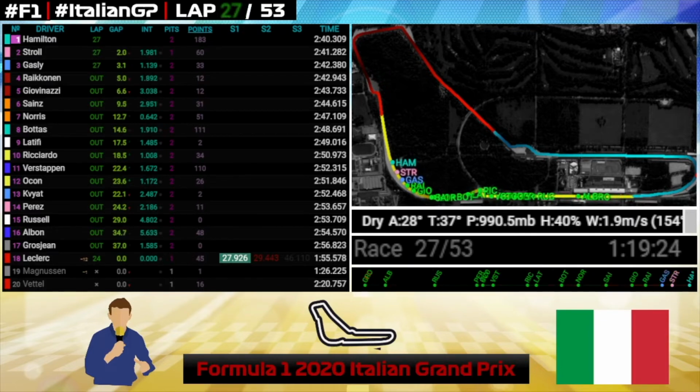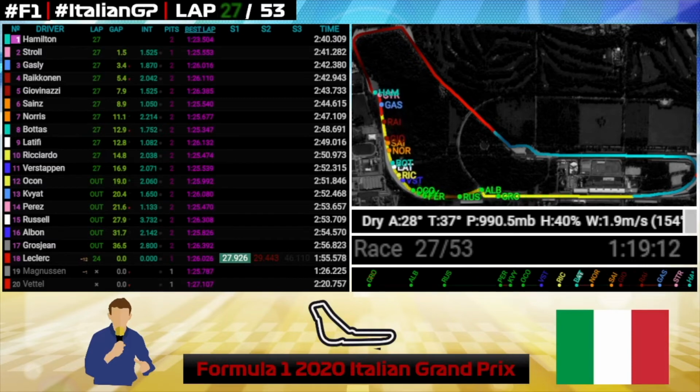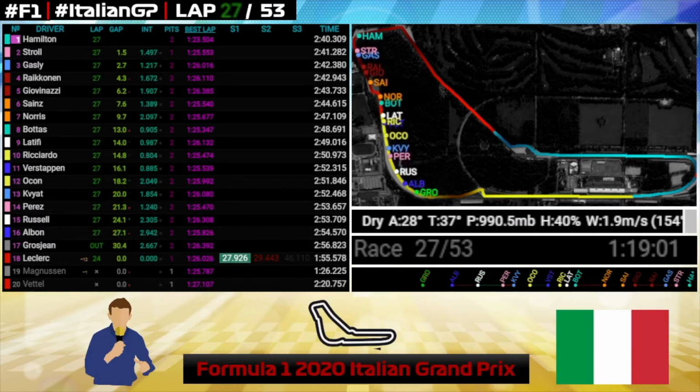So here's the grid then. It's Lewis Hamilton on pole position once again. Alongside him is Lance Stroll in the front row, exactly the same as 2017 of the front row. Pierre Gasly is on row two alongside Kimi Raikkonen. The third row sees Antonio Giovinazzi alongside Carlos Sainz. Row four, Lando Norris and Valtteri Bottas. The fifth row sees Nicholas Latifi inside the top ten alongside Daniel Ricciardo.